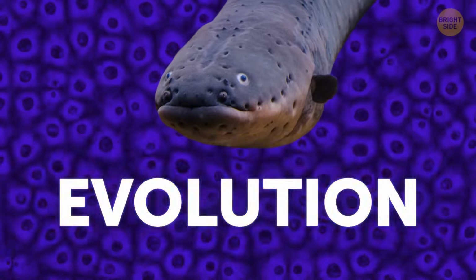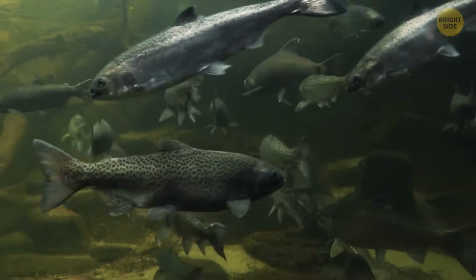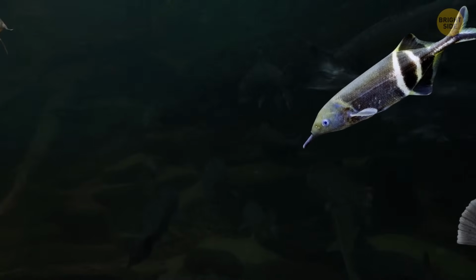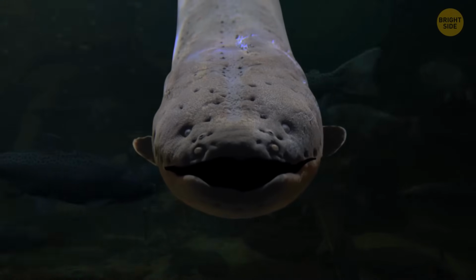Evolution is the answer. In the water, where visibility and audibility are bad, and where it's impossible to hide from predators or find prey, living creatures received electrosites for navigation, protection, and communication. Wow, wasn't that information shocking?